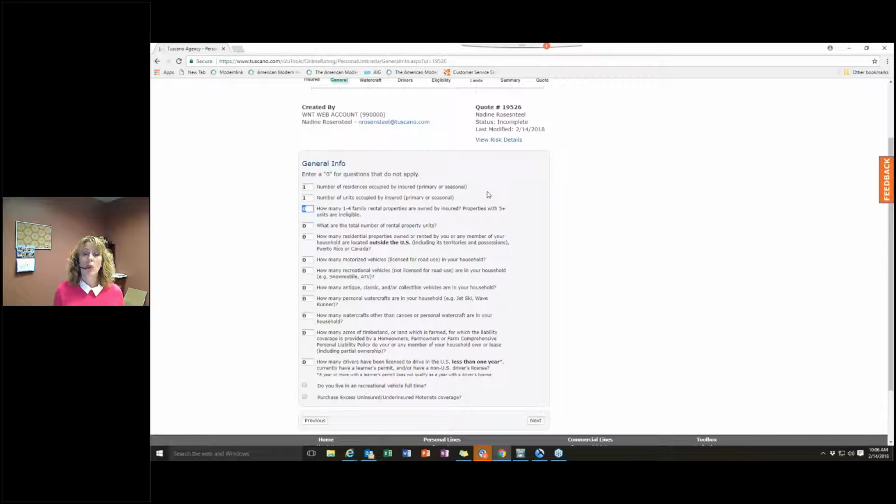Anything over 5 dwellings is not eligible, only because normally personal lines policies are only 1 to 4 family rentals. Personal umbrellas can only cover underlying coverages that are on a personal lines form. So if you have rental dwellings that are on a commercial policy, unfortunately, you cannot add them here. They have to have the underlying form as a personal umbrella. We're going to say that we have 1 rental property.